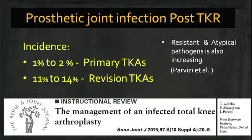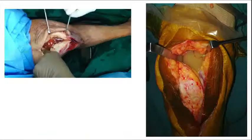So we have to be very, very careful. Resistant microorganisms and atypical pathogens like tuberculosis, fungi, all those things. So this is going to put a lot of mortality, and the cost is going to be high. Not at all uncommon. These kinds of situations are never uncommon in our part of the country. And we can say that life is not fair for both the surgeon and the patient, for both of them. So how to deal with that?